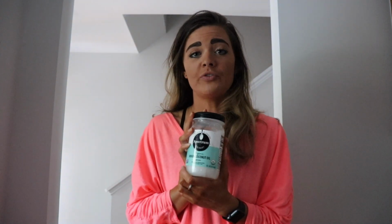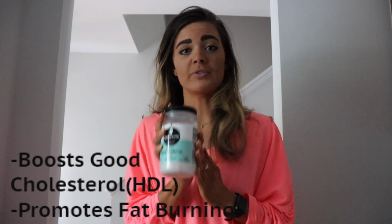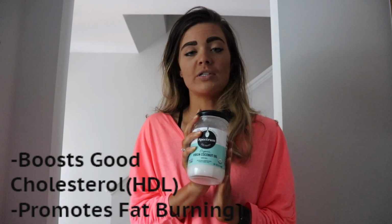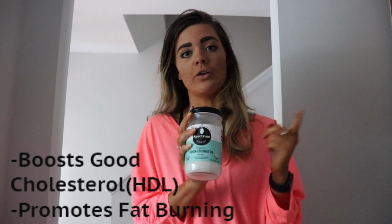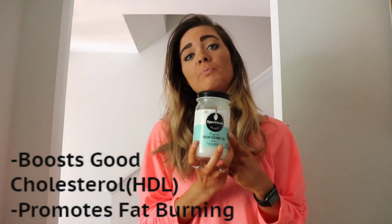So coconut oil is really good for your cholesterol. It boosts HDL, which is your good cholesterol, and helps lower LDL, which is your bad cholesterol. So what happens is LDL can clog your arteries, and HDL helps kind of keep it flowing so you don't have that problem. The coconut oil also boosts fat burning.